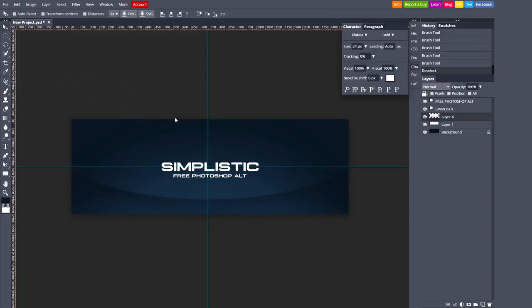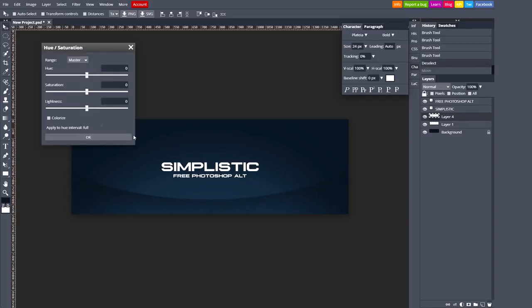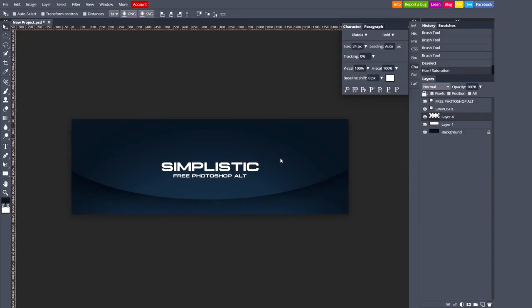Control D to deselect, that does still work. Okay, and there you go. It kind of fades in and looks more like an indention. I think it looks pretty cool. I'm going to make this completely black. Yeah, that's way better. Or not completely, I'll say right about there. Press OK. Now I'm going to press Alt, drag this down, and make another one. Okay, I think it looks pretty cool.